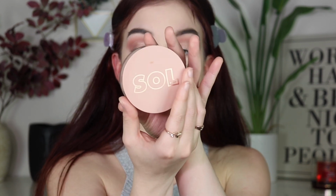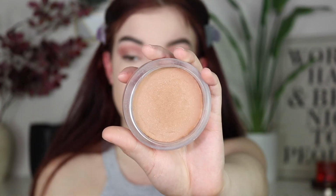So for cream bronzer, I have the Soul Body one. I love this so much. It's just that the smell is so strong, you guys. I have mine in shade light. I love, love, love this so freaking much, but at the same time, like I said earlier, it just does smell very tropical.